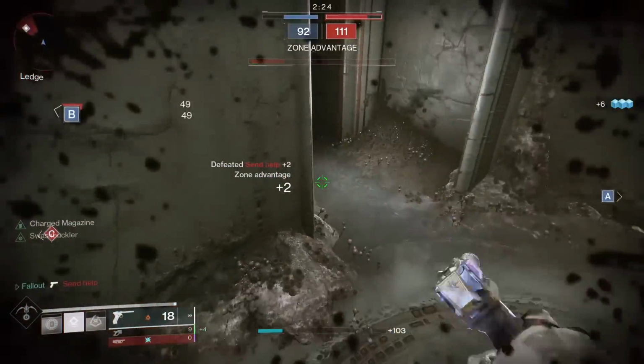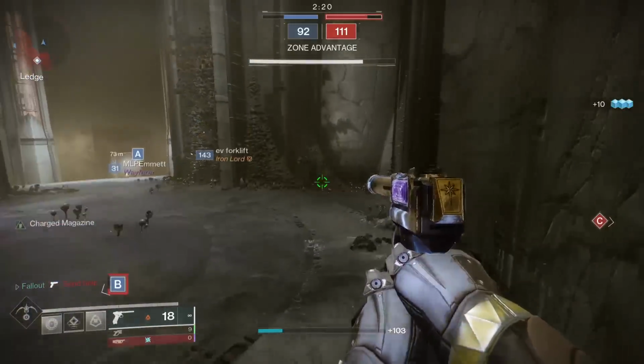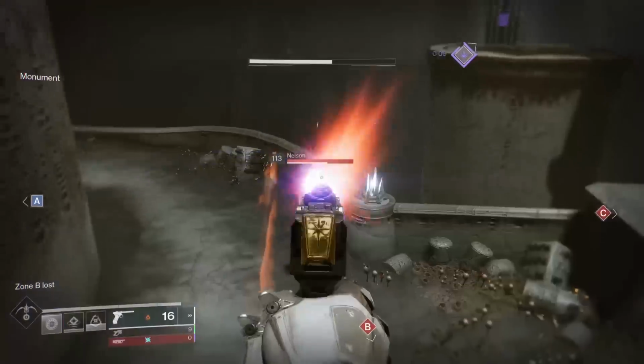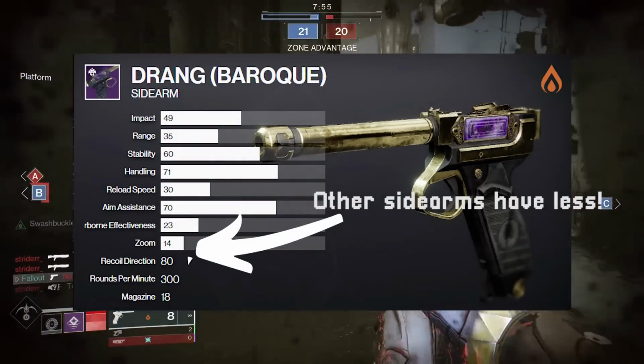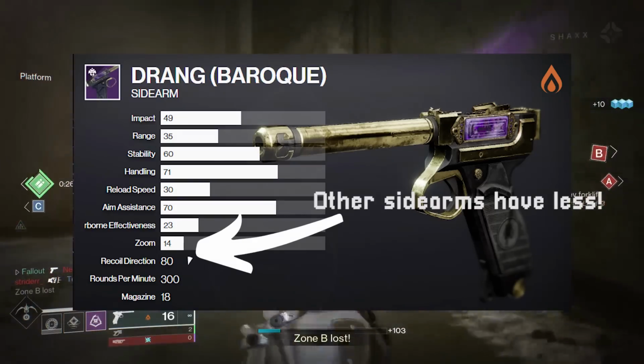However, I would be willing to bet 1 week of me streaming on Twitch in a maid outfit and cat ears that Bungie 100% will be toning down Drang in one way or another, probably in the form of a zoom nerf. You see, Drang has unusually high zoom for a sidearm, and it's part of the reason why it popped off harder than most other sidearms in Season 18.